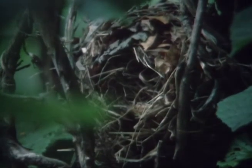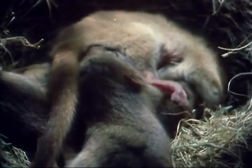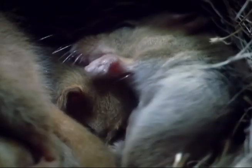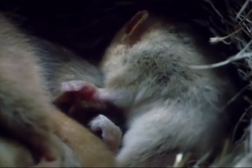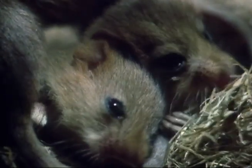The dormouse's breeding nest needs to be well concealed. The young dormice remain in it for a month, far longer than the other species. The much smaller harvest mice, for example, will be independent in half that time and may have been driven from the nest area by their mother.